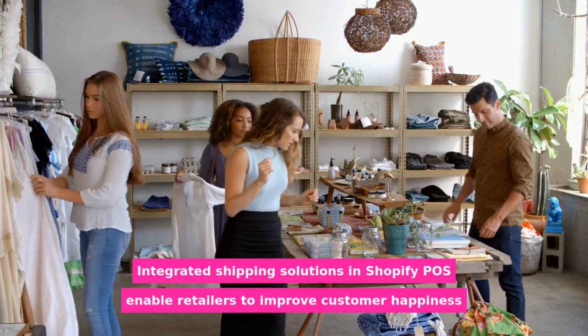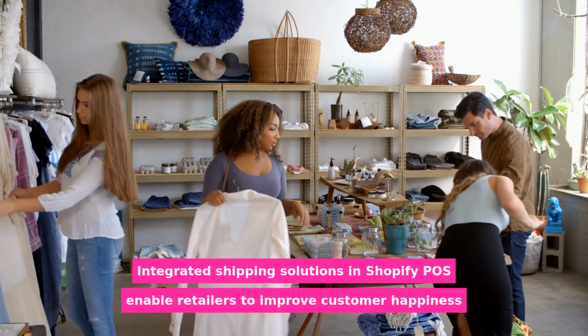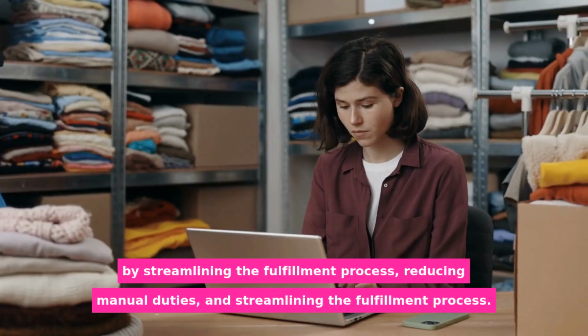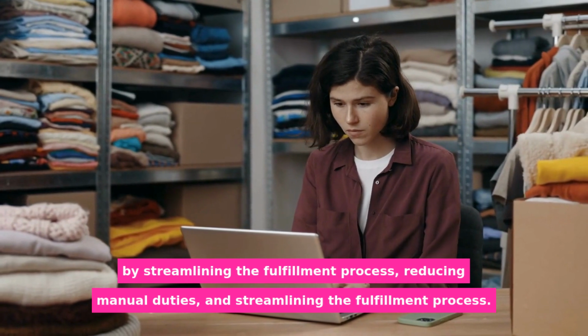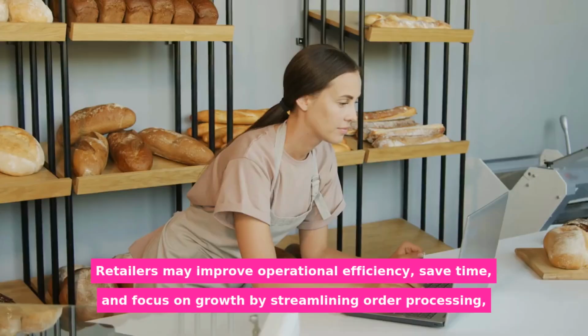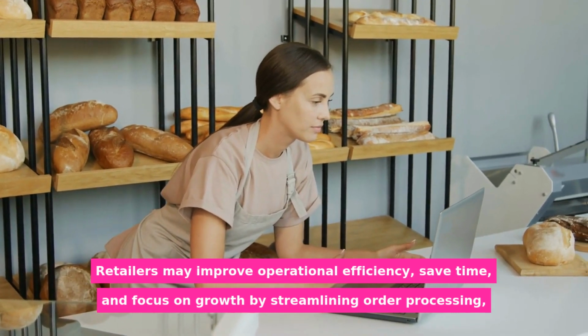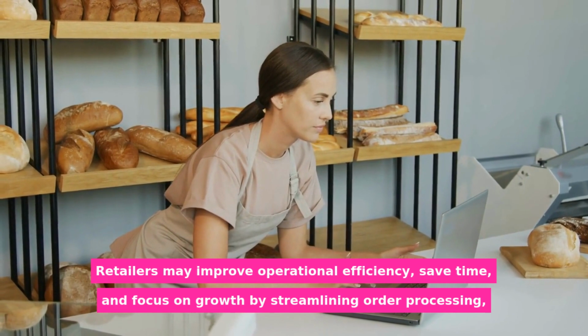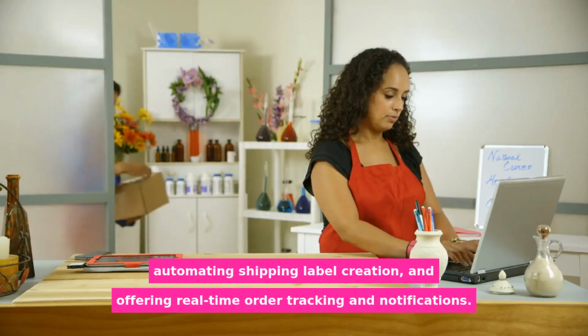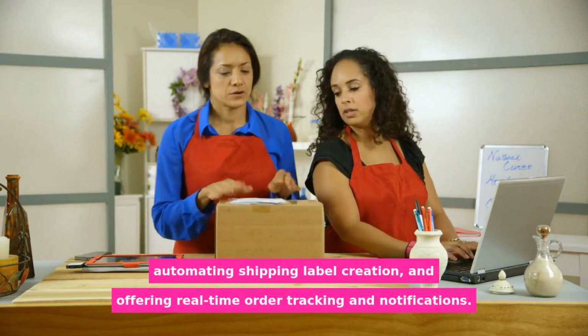Integrated shipping solutions in Shopify POS enable retailers to improve customer happiness by streamlining the fulfillment process and reducing manual duties. Retailers may improve operational efficiency, save time, and focus on growth by streamlining order processing, automating shipping label creation, and offering real-time order tracking and notifications.